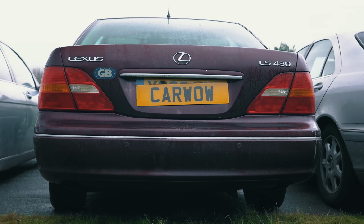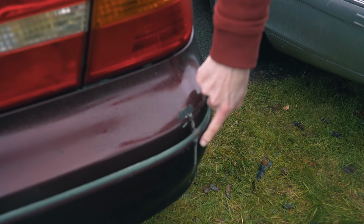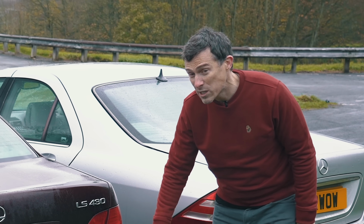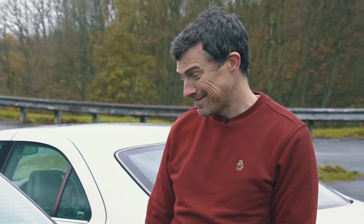Let's move on to the Lexus. It's not such an attractive design. It's got quite a bulbous bumper. Looks like it's got bird poo on it, but it's not actually. This is some kind of parking ding or something. Look, the paint's actually come off, unless it was really caustic bird poo. And check this out, look, back in the day, GB with its stars for Europe. It's a distant memory, that is.